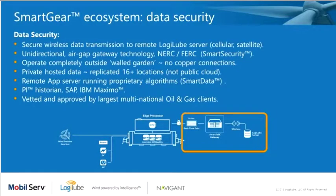I'm going to move to the next slide and actually highlight how we move the packets of data. As previously stated, it is a wireless data transmission. Because we're edge processing, the actual data load, or the packet size, for each of those transmissions is actually quite small.